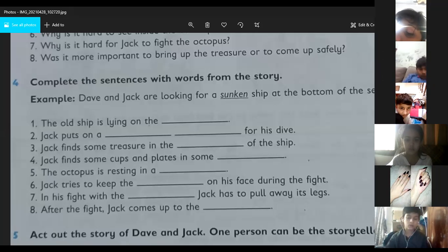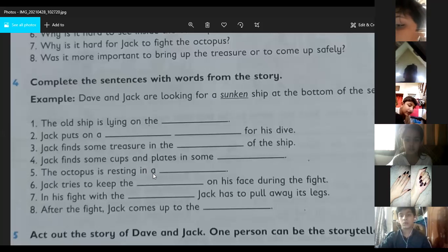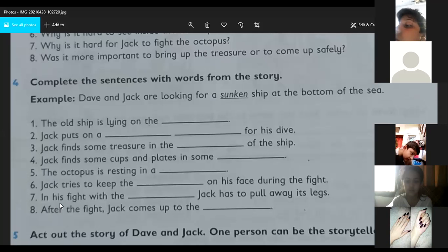Okay, in fifth blank, the octopus is resting in a cupboard. C-U-P-B-O-A-R-D, cupboard. Done. In sixth blank, Jack tries to keep the mask on his face. M-A-S-K, mask. Write mask in 6th blank. In 7th, in his fight with the octopus.